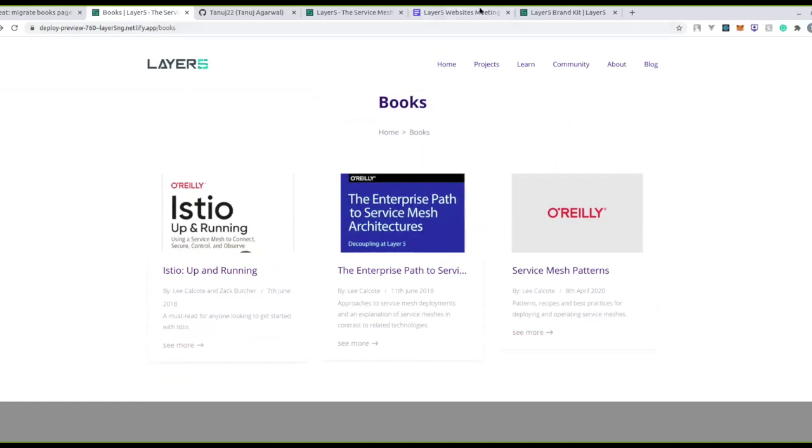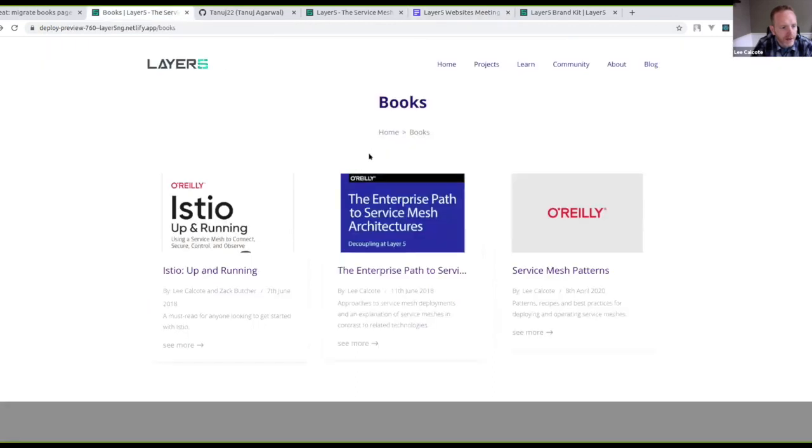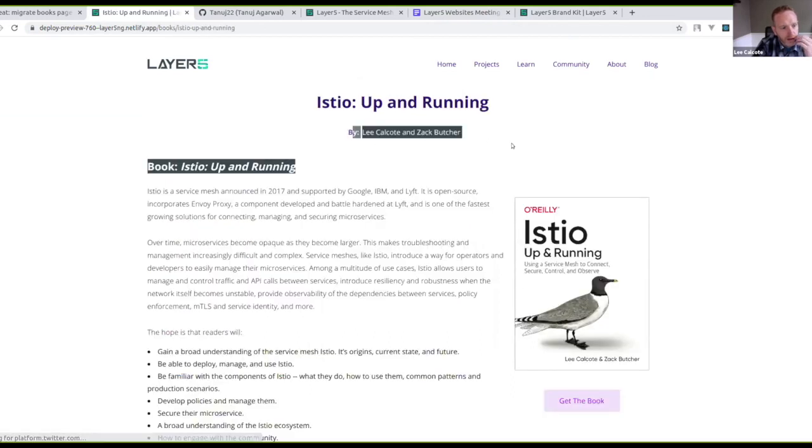Should I move on to the next part? Yeah, maybe one other piece of feedback, and this is okay to have since it's a custom module, is the byline where we have "by Lee Calcode and Zach Butcher".